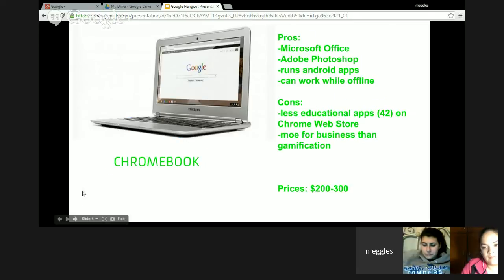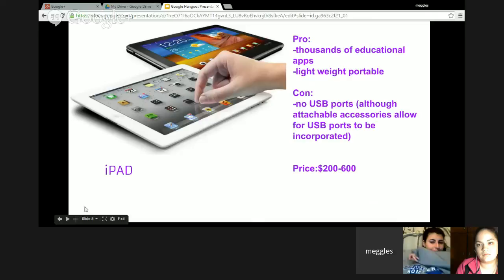Then there's the Google Chromebook, which is in the running for being one of the most used in classrooms. It has Microsoft Office, Adobe Photoshop, runs Android apps, and can work while offline. It has fewer educational apps, however. Only 42 are found on the Chrome web store. It's more for business than gamification, and it costs anywhere from $200 to $300, which is less than the iPad.